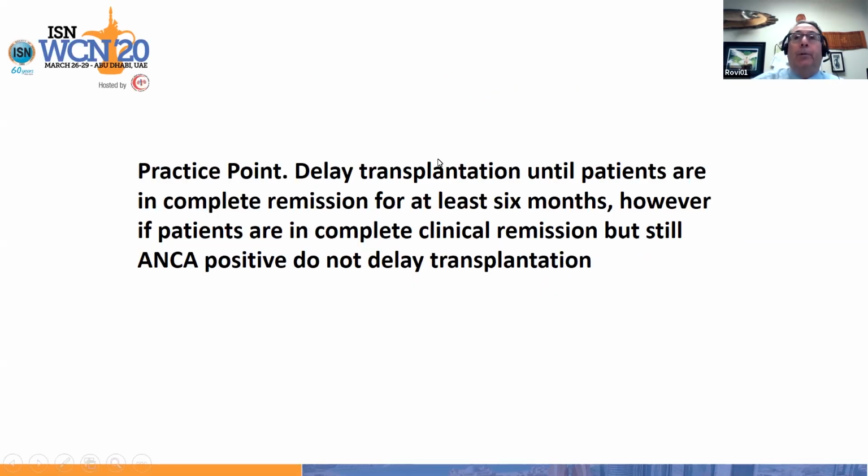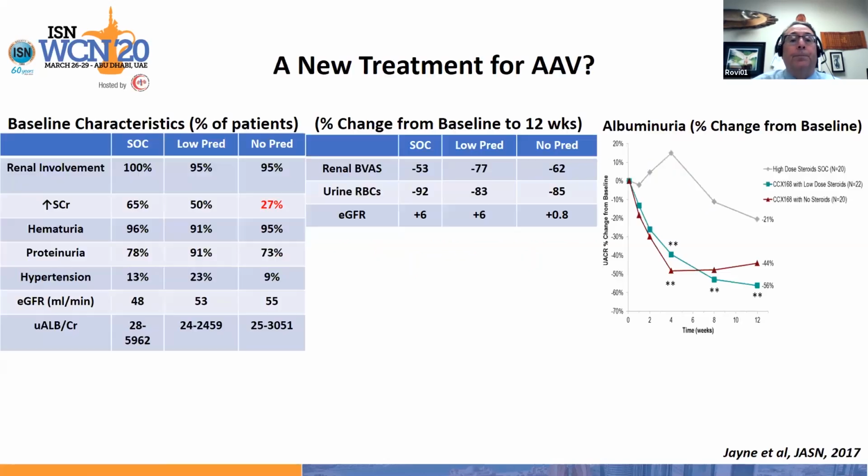As opposed to patients with anti-GBM disease, the practice point or suggestion from the group is to delay transplantation until patients are in complete remission for 6 months. But if they are in complete clinical remission but still remain ANCA positive, do not delay transplantation. The recurrence rate is very low.